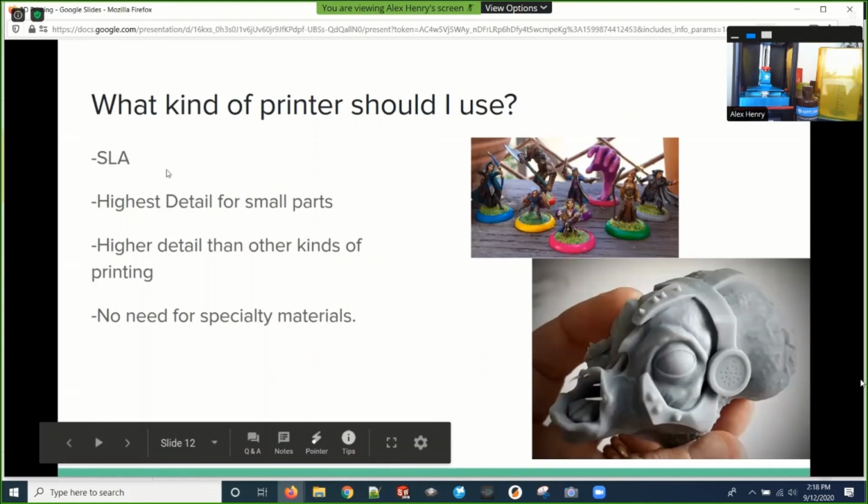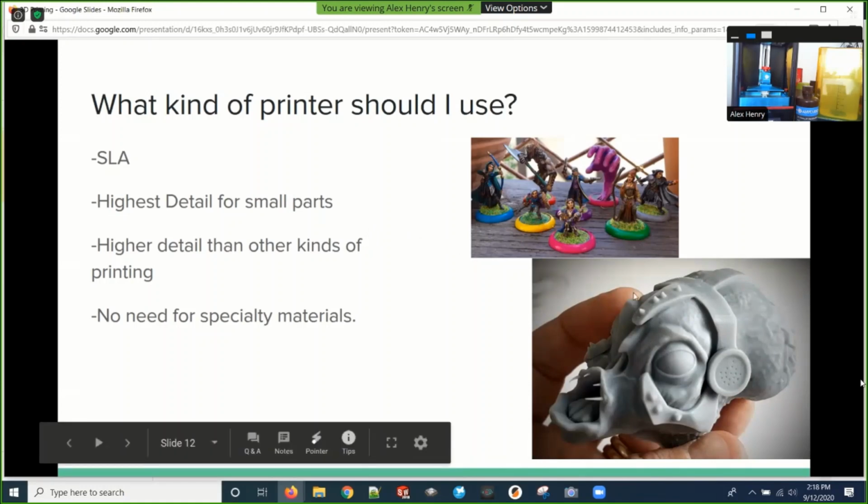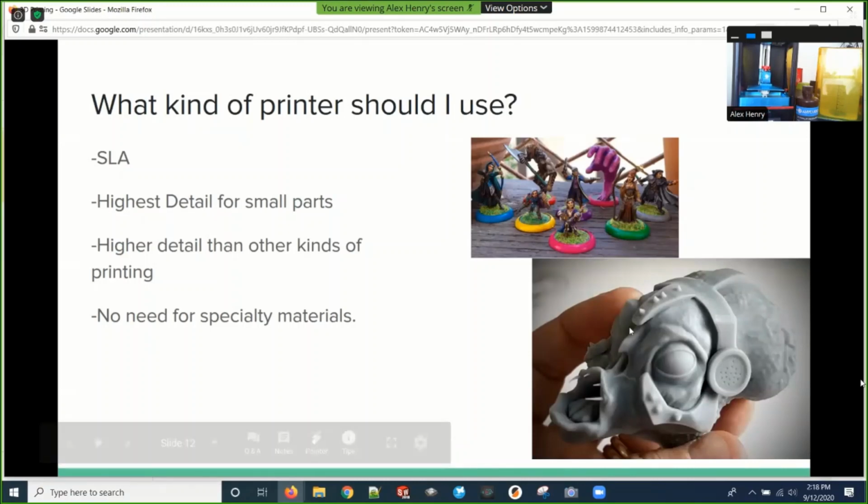So the reason we want to use that, it's SLA. This is typically your highest detail for smaller parts. This is actually a real resin print right there. Typically you can get higher detail on this kind of 3D printing. And in little plastic miniatures, there's really no need for specialty materials. As long as you're reasonably strong and they hold together, you're generally fine.